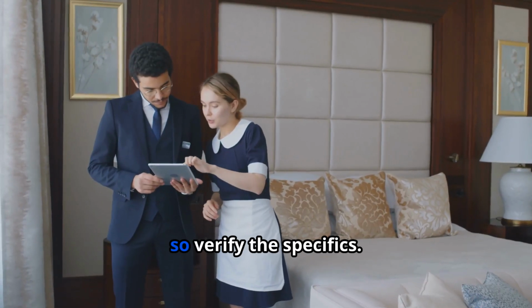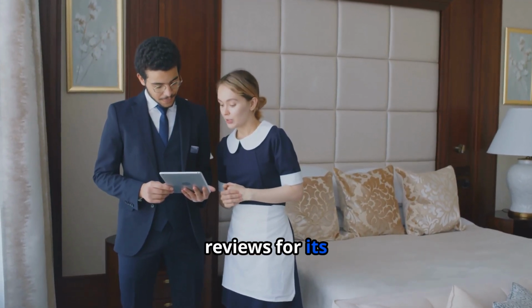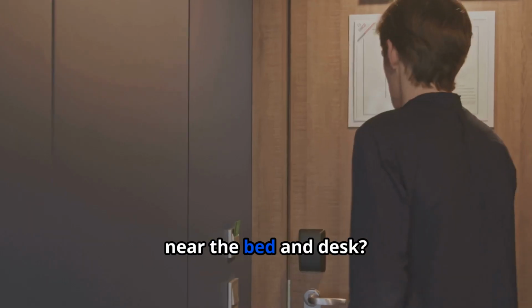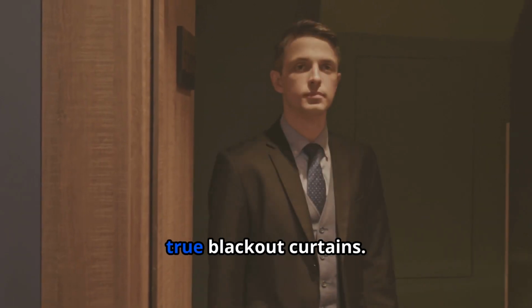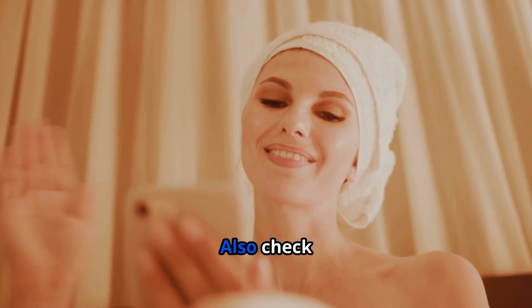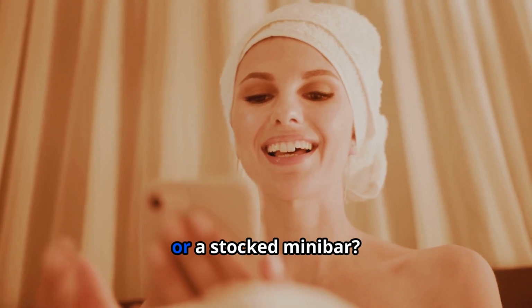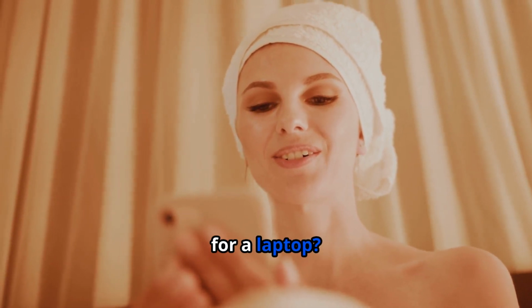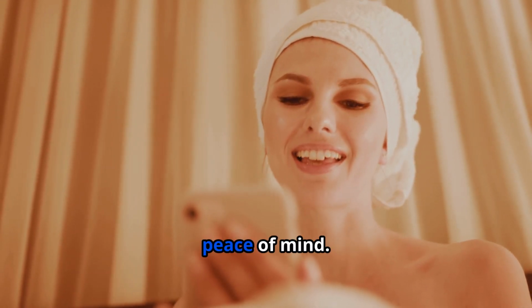Amenities are crucial, so verify the specifics. For Wi-Fi, check recent reviews for its speed and reliability. Are there enough electrical outlets near the bed and desk? For comfort, confirm individual climate control and true blackout curtains. Also, check convenience items. Is the mini fridge empty for your use, or a stocked minibar? Is there an in-room safe large enough for a laptop? These small details directly impact your daily routine and peace of mind.